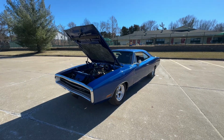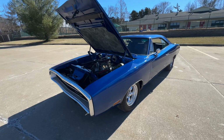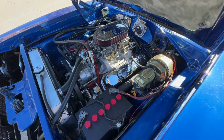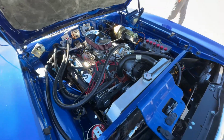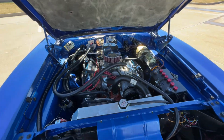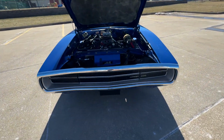Alright, we got a gorgeous 1970 Dodge Charger 500. New arrival, Westport Auto Center. Big block, power steering, power 4-wheel disc brakes, dual 4 barrels, air conditioning, bucket seat, center console. Sounds like we got a little belt noise, just got it in, so we'll look into that. But nicely done. Hideaway headlights.